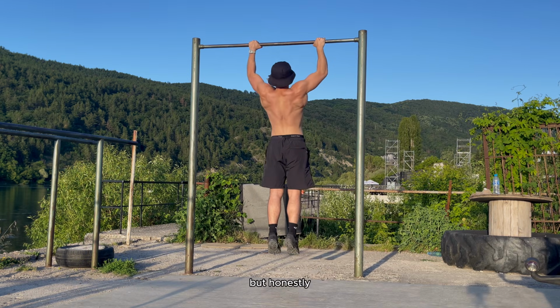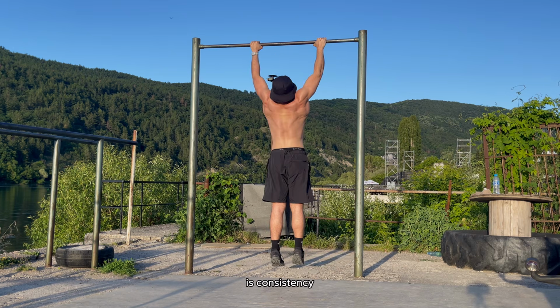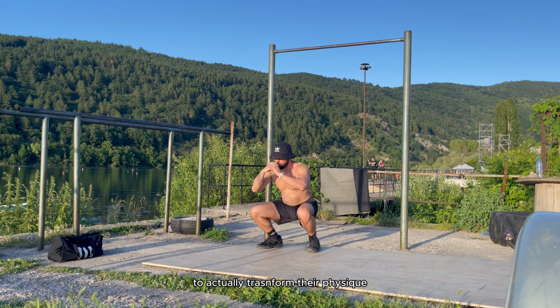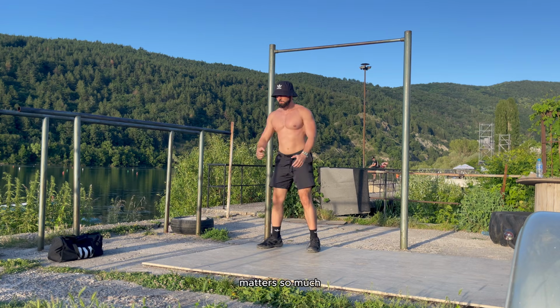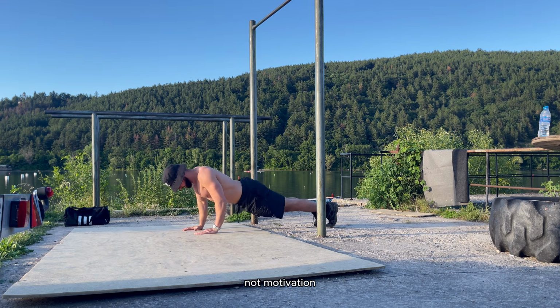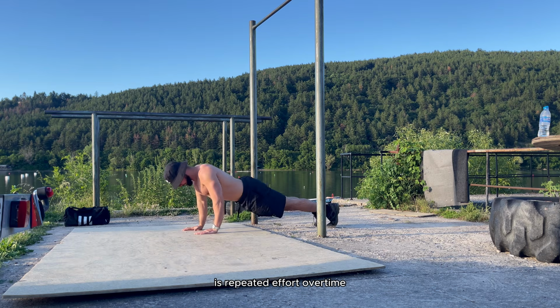But honestly, none of these exercises are the real secret. The real secret is consistency. Because almost everyone starts motivated, but very few people stay consistent long enough to actually transform their physique. That's why structure matters so much. You need a plan simple enough that you can repeat it over and over again. That's what builds muscle. Not motivation, not fancy workouts. What actually builds muscle is repeated effort over time.